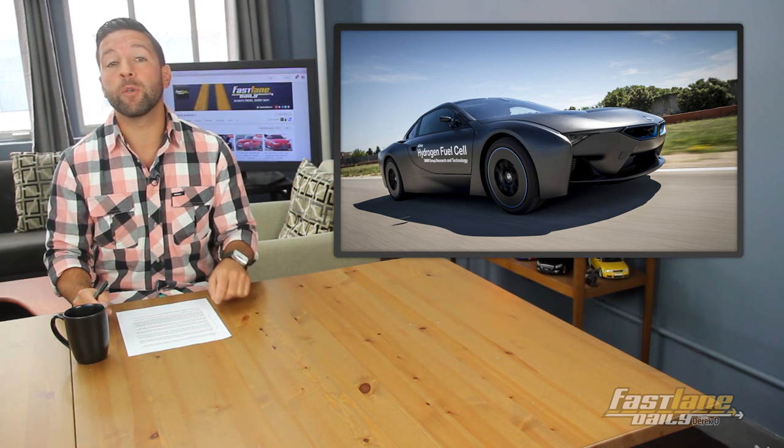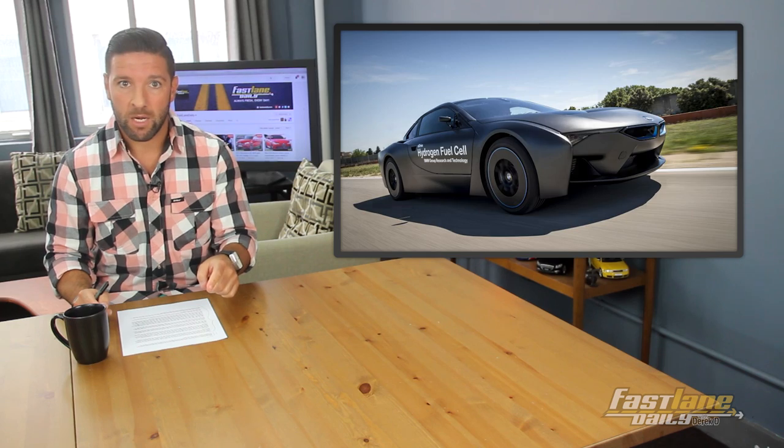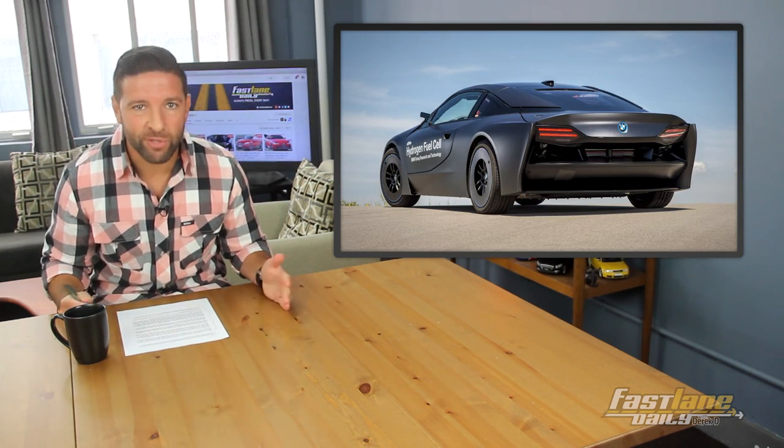And we already know BMW is planning to build the i5 sedan with fuel cell equipment. So, you already know, because I told you.